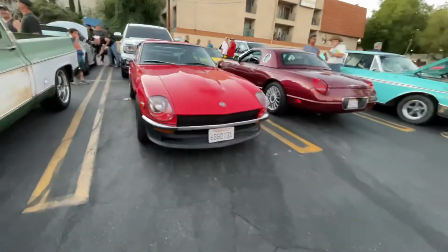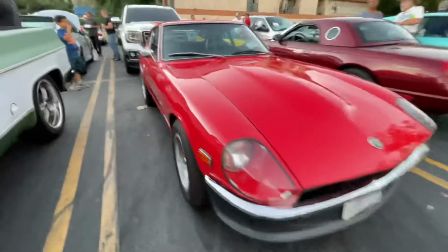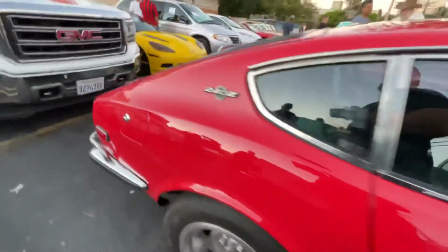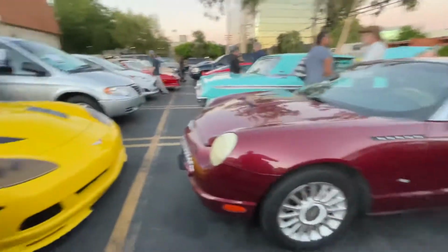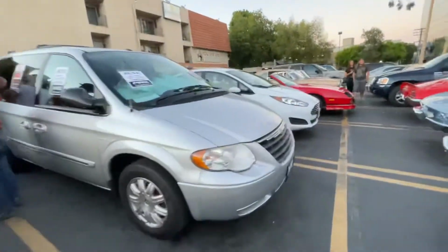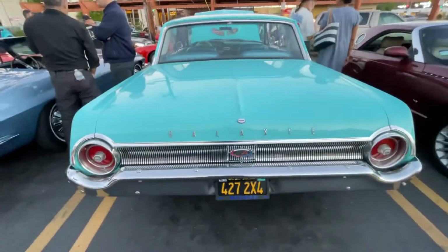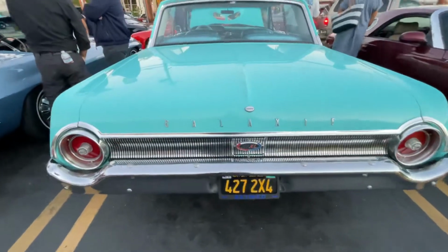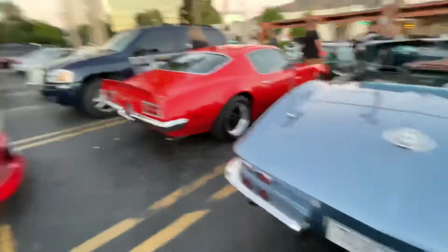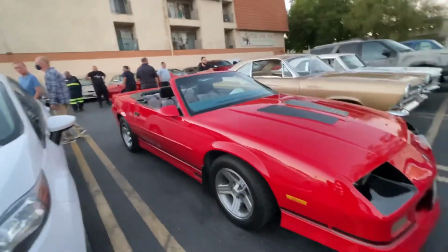These are becoming classics now. Nissan, or a Datsun in this case. 240Z. An SS, T-Bird, Corvette. I don't know why they brought that car. What is this? Galaxy 500XL. Another Corvette Stingray. A Camaro from the 80s.